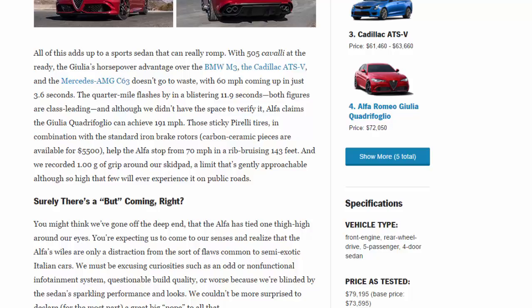With 505 cavalli at the ready, the Giulia's horsepower advantage over the BMW M3, the Cadillac ATS-V, and the Mercedes-AMG C63 doesn't go to waste, with 60 miles per hour coming up in just 3.6 seconds. The quarter mile flashes by in a blistering 11.9 seconds. Both figures are class leading, and although we didn't have the space to verify it, Alfa claims the Giulia Quadrifoglio can achieve 191 miles per hour.